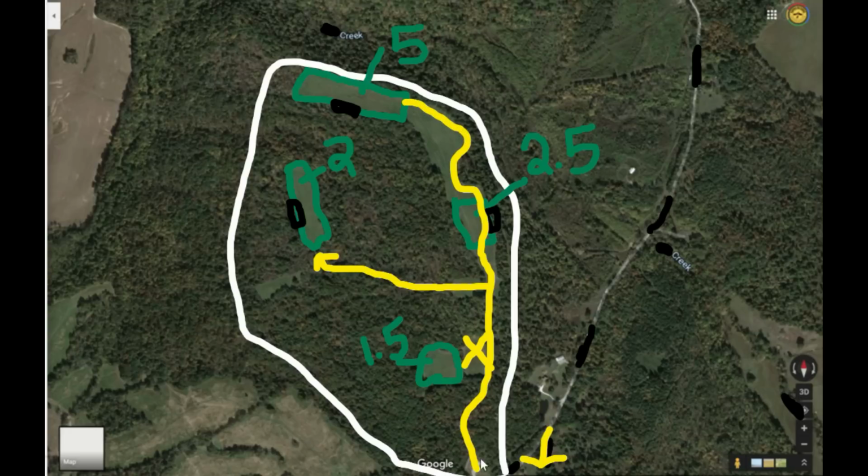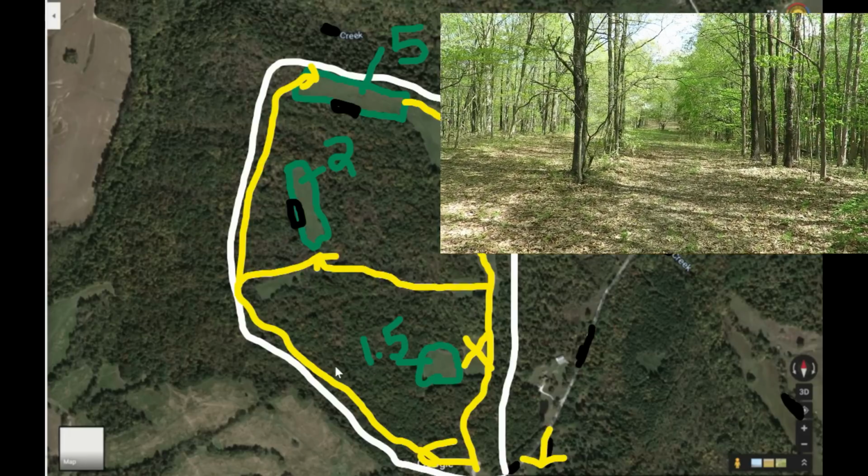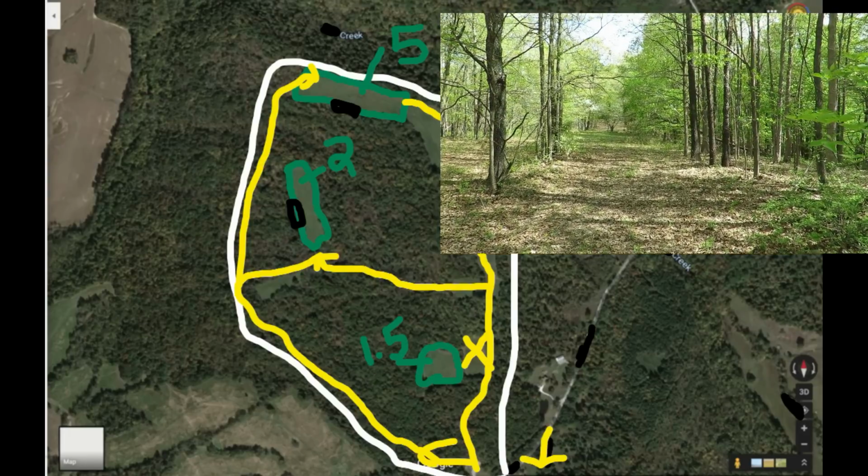So this is the main road that goes around the outside on the right side, but then here on the left there is a perimeter road that does go around where a guy could come in from the opposite direction, which is the west side, and access pretty much any one of these plots. There's also more trails in there that I haven't quite learned yet, but there's more access to be had.